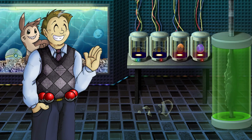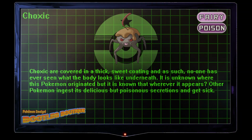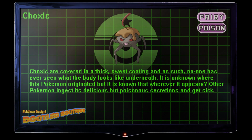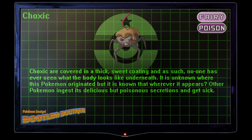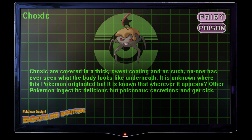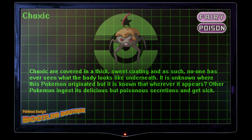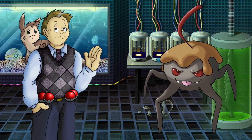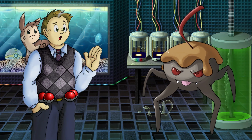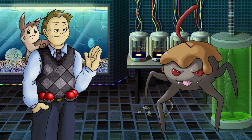And here we have Choxic, the bad candy Pokémon. Choxic are covered in a thick, sweet coating, and as such, no one has ever seen what the body looks like underneath. It is unknown where this Pokémon originated, but it is known that wherever it appears, other Pokémon ingest its delicious but poisonous secretions and get sick. Chocolate is, of course, toxic to many creatures. Never give it to a household pet, it can literally kill them.